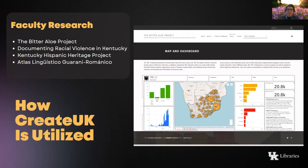He's in the history department, and he has developed a number of digital humanities projects around the truth and reconciliation transcripts out of South Africa, some digital mapping, some machine learning that he has applied to the transcripts, and have yielded a number of very interesting and fascinating results that can be utilized by other researchers. And he's using the CreateUK platform to share out that research.